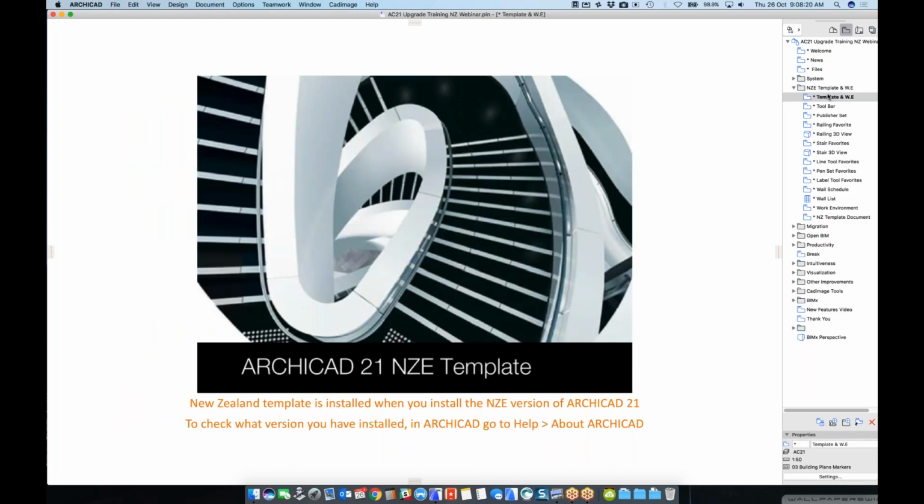A couple of changes with the New Zealand template this year. Just remember, when you install the New Zealand version of ARCHICAD 21, you're going to have the New Zealand template. You can either get the New Zealand version from the disk that was sent out to you, or you can download it from mycadimage.com. And on there, that's the New Zealand version of the software.